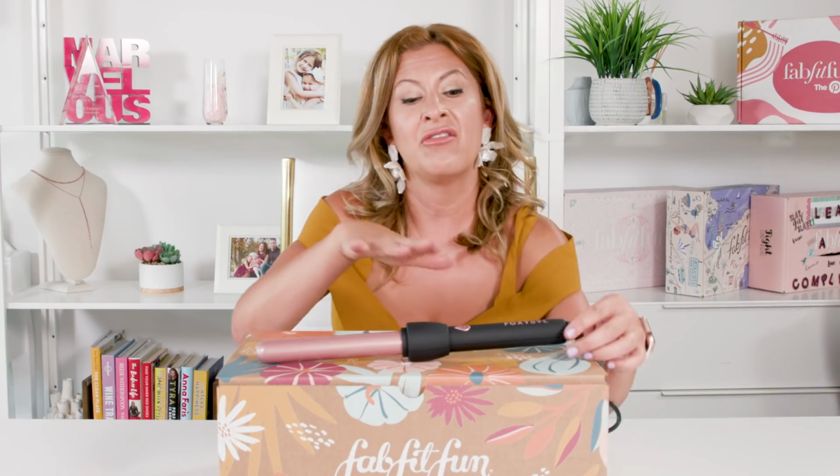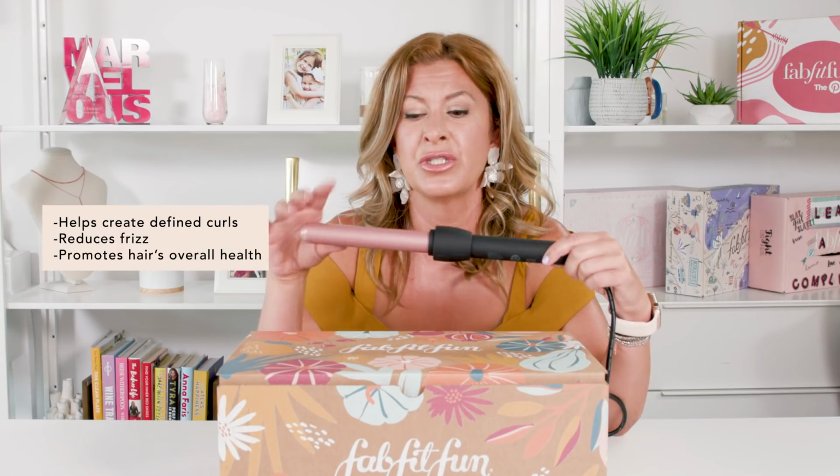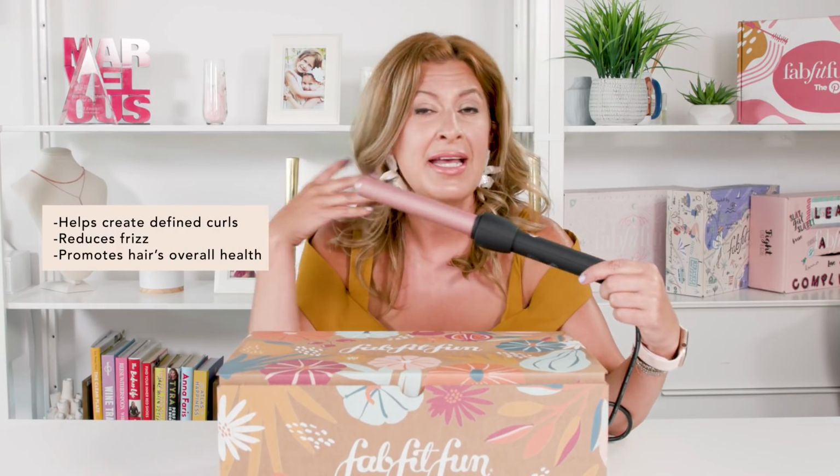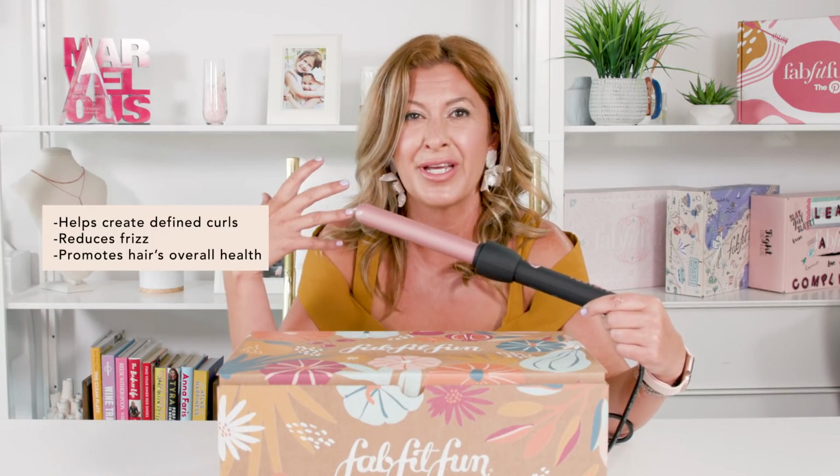Next up, we have the Foxy Bake Curling Wand, and it's super easy to use because it has a bigger barrel. It gives you the nice, big, voluminous waves that I love.